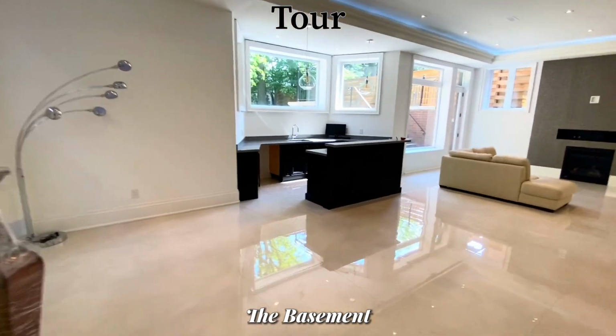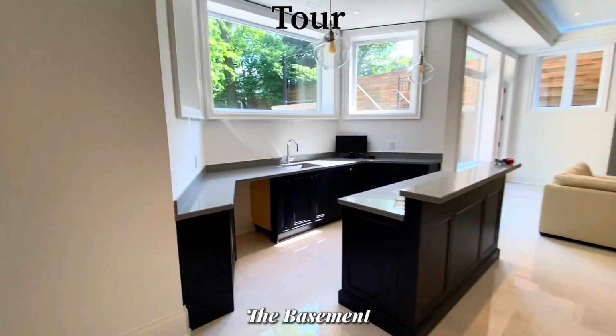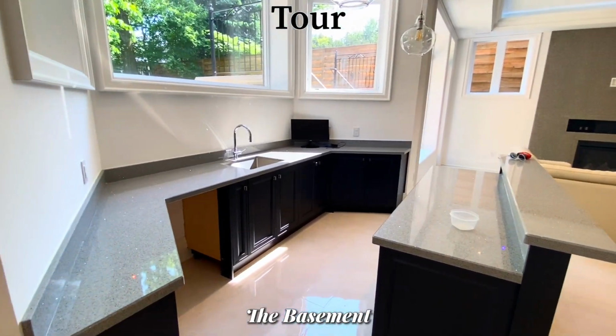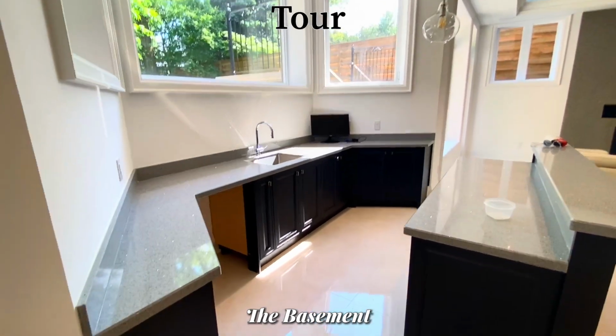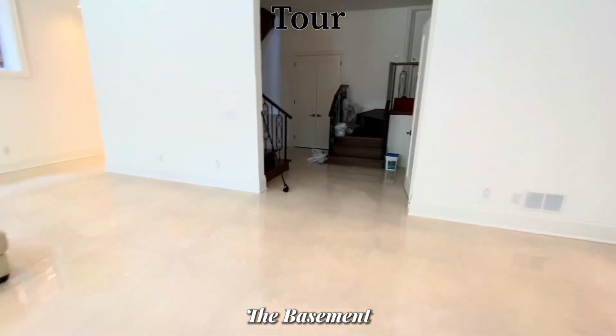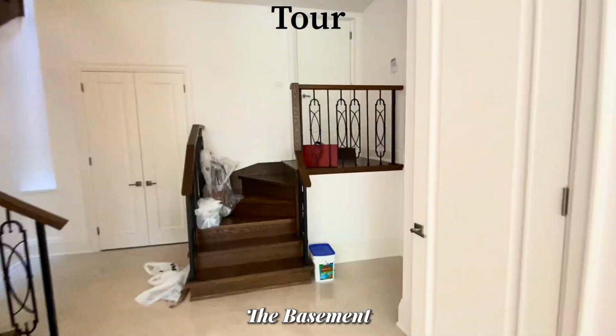The basement also obviously comes with a kitchen. For this price point, you would expect as such. The kitchen is nowhere near as big as the upstairs kitchen, but it's definitely a large kitchen for a basement kitchen. And then to the right, you might have noticed these stairs going up. That is the entrance to the garage.